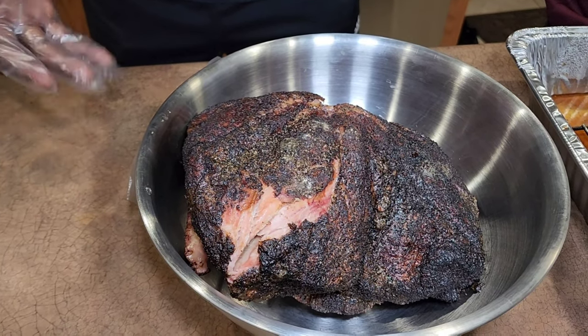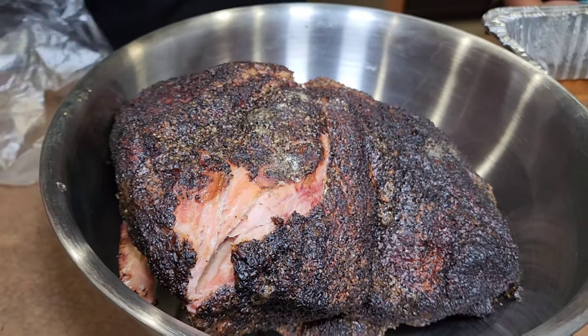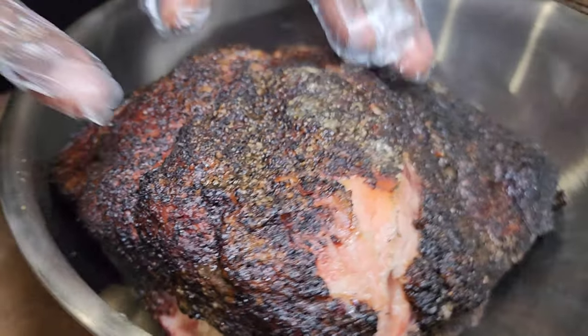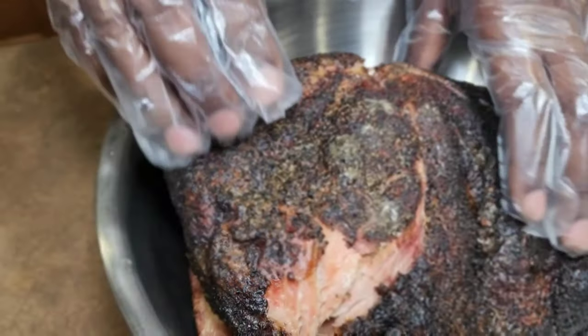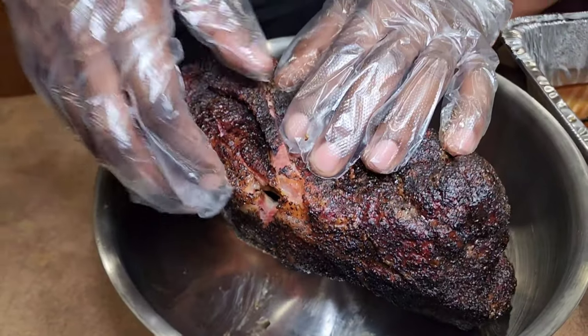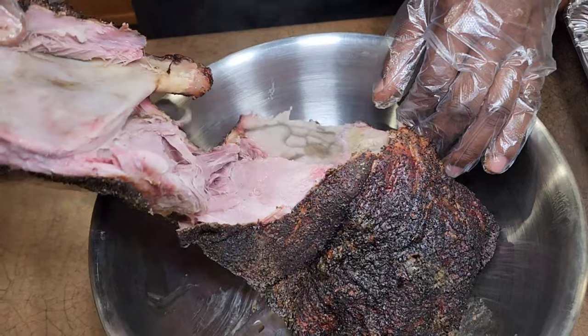I done let this pork butt rest for a second. My bark is looking great. I tell you what, this thing, once again, like a lot of these things, look at this, bark ain't going nowhere. Beautiful bark, great smell and flavor. I done tasted that little piece off, so we got our bone there. Let's see how clean we can get this out of there. Oh yeah, you know it's cooked right.